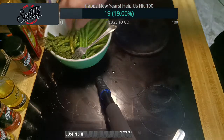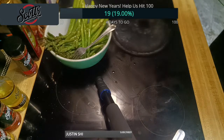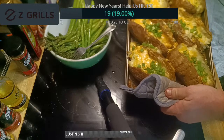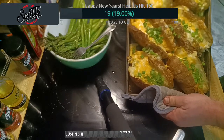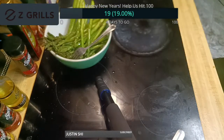So you can see the asparagus, which I'm eating. You can see the potatoes. Still got to add sour cream, but they're done. Now when the roast gets done, we're good.